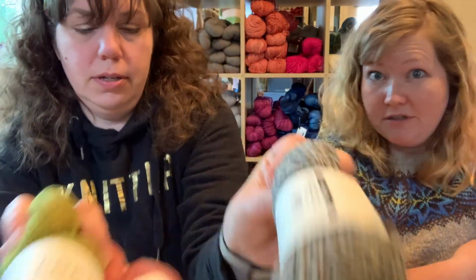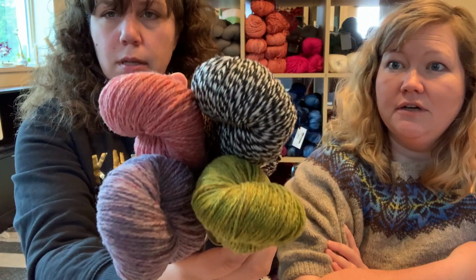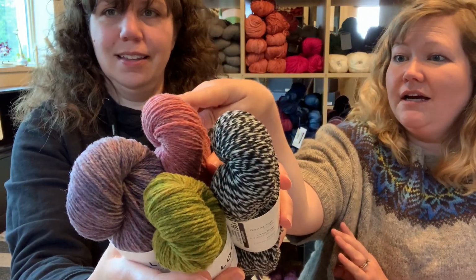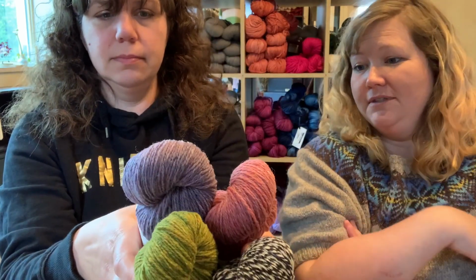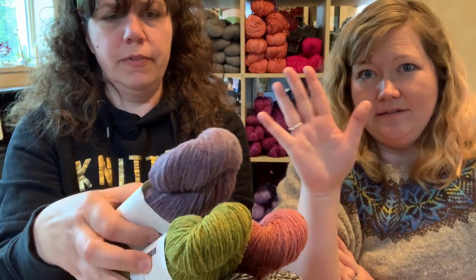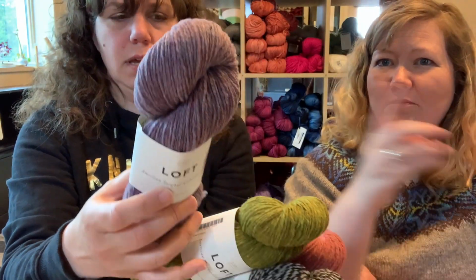Okay, and then we got more Brooklyn Tweed. Lovers of Brooklyn Tweed, you'll notice that our shelf was looking a little sad, so we got a little extra. And it's summer, so we kind of invested a lot in Loft. I don't know why, but I love this color and this purple, and I don't even like purple. I know. I feel like when we first got Brooklyn Tweed, we didn't know about this color, and then it showed up. And I love it. It's called Blanket Fort.